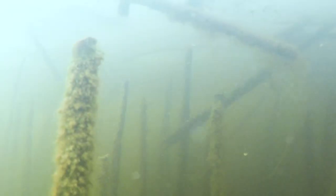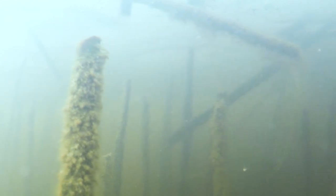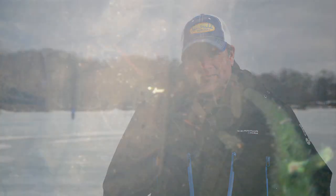Whoa! When it comes to crappies especially, this is one of my absolute favorite patterns. You get late ice, these fish start to push back into areas where they'll eventually spawn, and you start to find them in really shallow water. And when you find them in these pencil reeds, literally a foot or 2 feet of water underneath the ice, it's just fun.